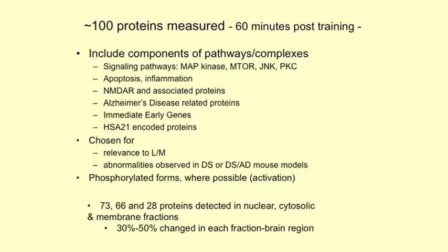And we are looking at a very specific time point, a single time point, but there are prior data in the literature to say that in that 60 minutes, so from sort of 20 minutes to 2 hours, there are a number of molecular changes going on, in particular in the MAP kinase pathway. So that was how we picked this window. Other time points would give us different results.